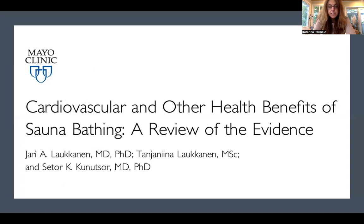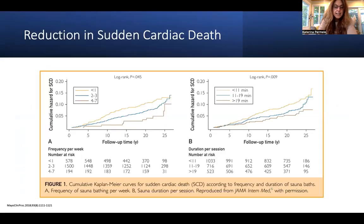And this is an overview of the evidence. I thought there were some really interesting slides in here. They looked at the frequency of sauna bathing and the sauna duration versus sudden cardiac death hazard ratio. When you look at these graphs, they follow people up over 25 years. The top one, you don't want to be high on this. You don't want to have an elevated hazard ratio. You want to be low. So the lowest group was the group that had the most frequency of sauna bathing, and also that bathed for the longest amount of time.